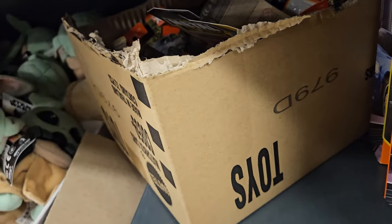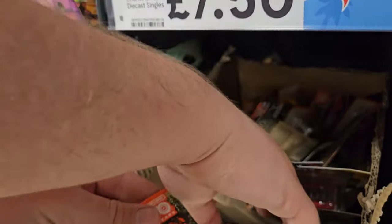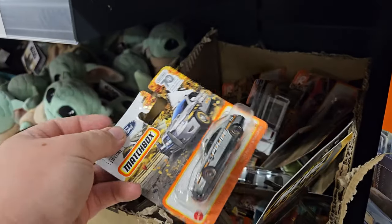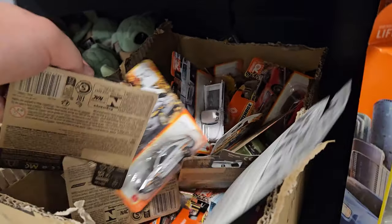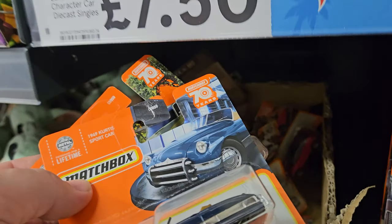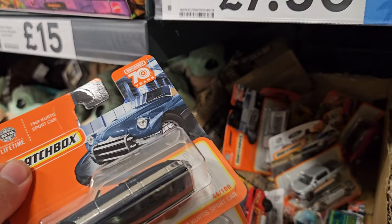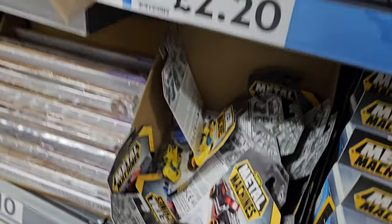Whoa, I want that one. It's nothing new really, is it? One Piece. Nothing particularly new. Don't know if I've seen that before. Curtis sport car. Oops.